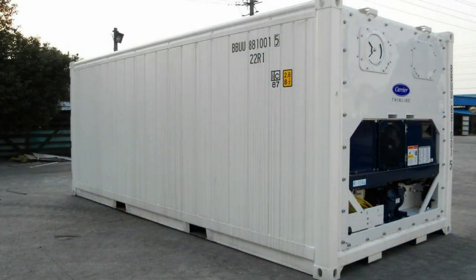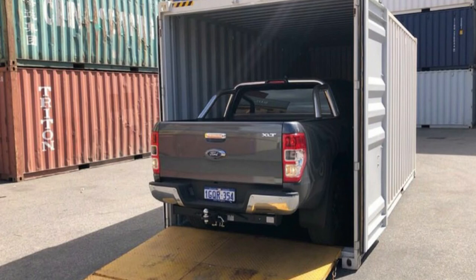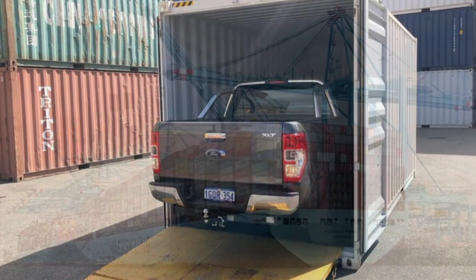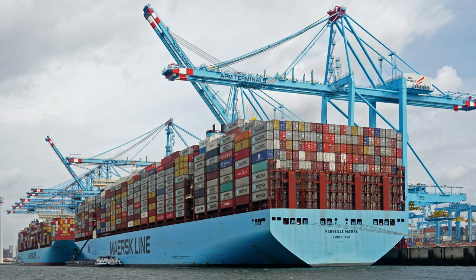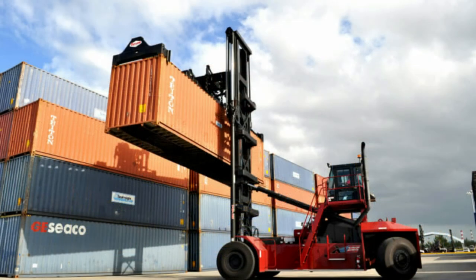Containers may carry any goods such as fruit and meat in special refrigerator containers, chemicals and acids, textiles, instruments and metals, TV sets, radios, computers and even cars. Due to their special design, the handling system is completely mechanized so that all cargo handling is done with cranes and special forklift trucks. Therefore, the loading and unloading operations are carried out much faster.